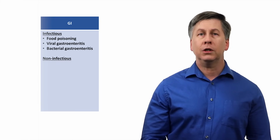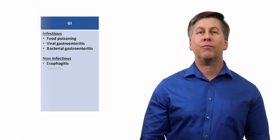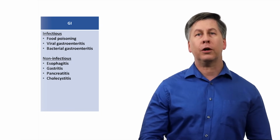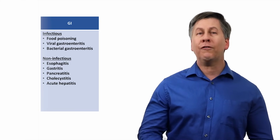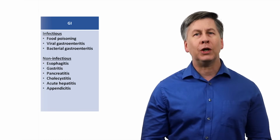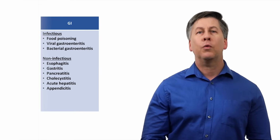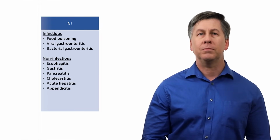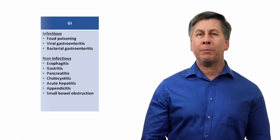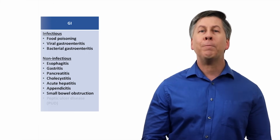Non-infectious GI etiologies include almost every itis in the system, meaning esophagitis, gastritis, pancreatitis, cholecystitis, or inflammation of the gallbladder, acute hepatitis, or inflammation of the liver, and appendicitis. The only major itis in the GI system which does not usually cause prominent nausea and vomiting is colitis, which is inflammation of the large intestine. Other non-infectious causes are small bowel obstruction, for example from intra-abdominal scars from prior surgery called adhesions, and peptic ulcer disease.